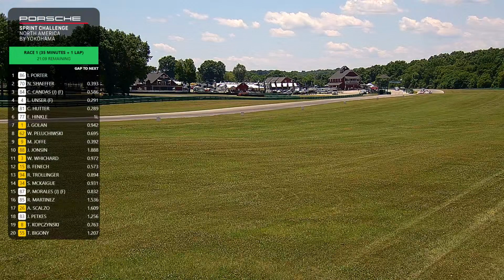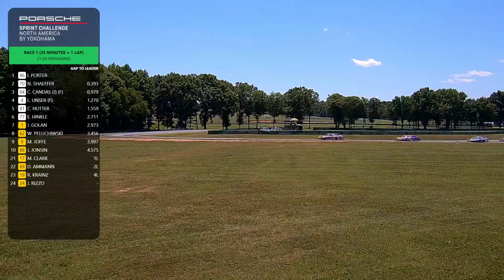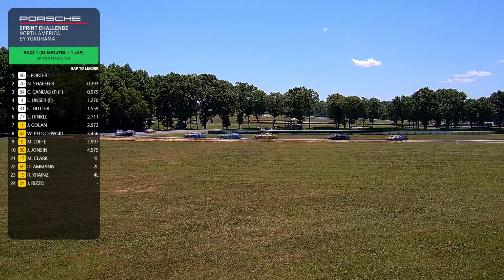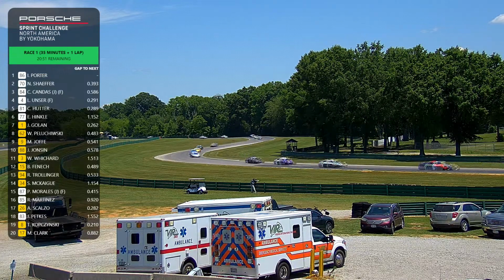Ian Porter flashes past us, leading Nick Schaefer and Caroline Conda down into turn one. Caroline with a bit of a threat from behind as Lonnie Unser looks down to the inside, but siphons back into single file. And Hutter, in turn, was taking a look to the inside of Lonnie Unser, so she couldn't be totally committed to the attack.